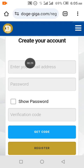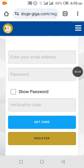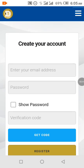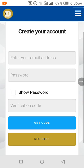You just have to enter your email right here. You enter your preferred password and you click on where it says get code. They'll send the code to the email you entered. You go get the code, paste it right here, and click on register, and your account will be created successfully, guys. So once you are registered successfully on this platform, you'll be given 2.5 Dogecoin as sign up bonus, guys. Once you do that, you can start earning some Dogecoin every single day, guys. So let me just log in and show you guys how to make money on this Dogecoin mining website.